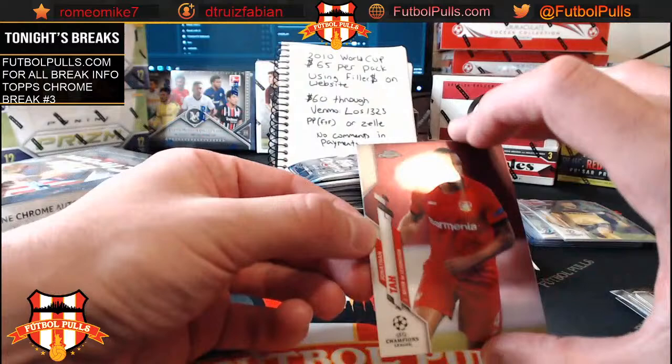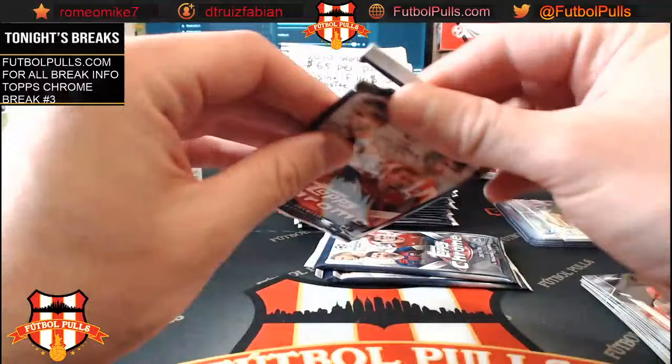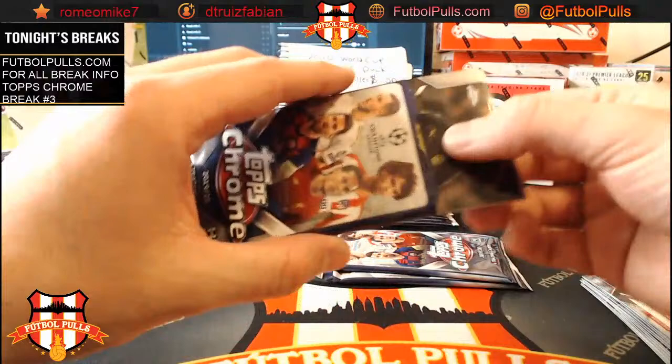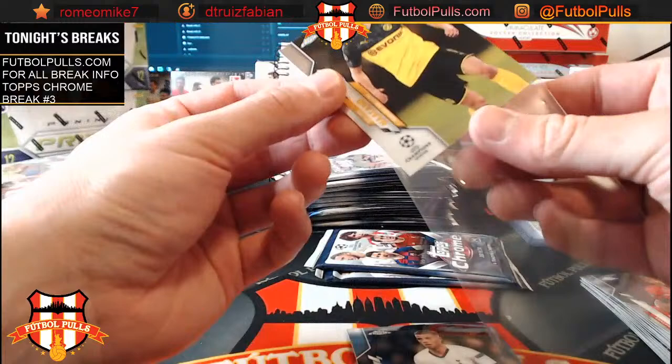And a Jonathan Tah. The Chiesa assist to Ronaldo was very nice, yeah. Chiesa's been balling ever since he got to Juve. How about that? We already start off the pack with Erling Haaland. That was easy. Congrats to Big Dog.